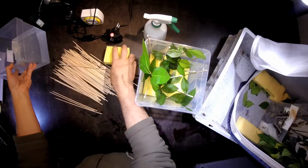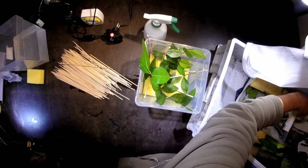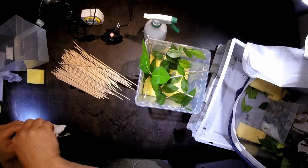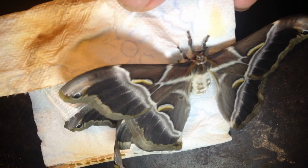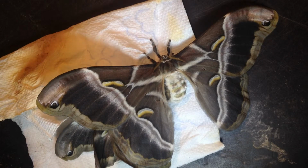So now let's have a look at what this nice female is doing. I will try very carefully to take her out. Let's have a look whether we see the male underneath also here. Now here you see this very nice, big and beautiful animal.